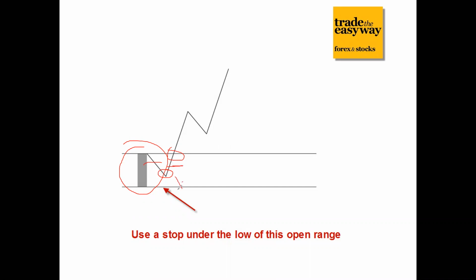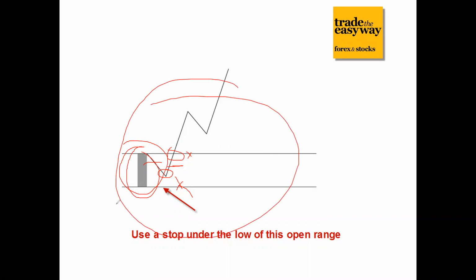If we start breaking down here, we're going to want to go short. If we start breaking here, we're going to want to go long. So it's the first 5-minute range of the DAX in the morning and the Dow in the afternoon, assuming you are a UK or European trader. Obviously if you are in the US, then you'll be talking about the US as the morning. So this is it. That's the whole essence of Scalper School trading.